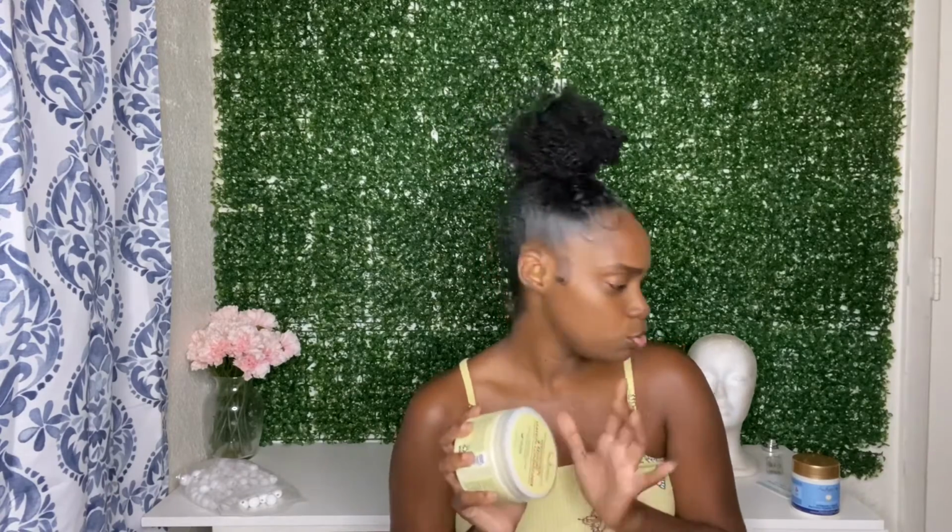And the consistency, I think this one is pretty thick as well. Yeah, this one is pretty thick, so I love really thick deep conditioner. So that's one of my other go-tos.